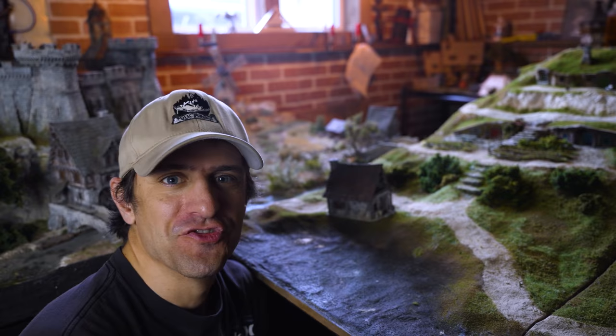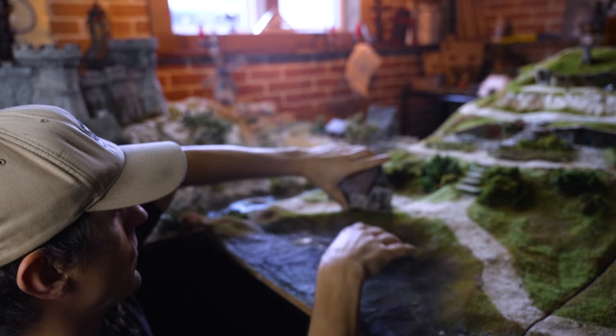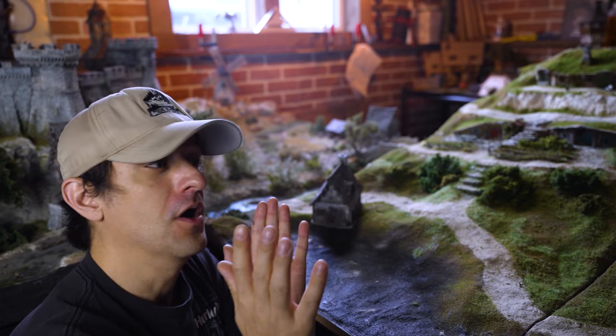My favorite part of the build is doing the water effects, and we've got a lot of Woodland Scenics water effects. We'll get into those in a second here, but we need a water mill here, obviously, for the Shire, for Hobbiton. There's a water mill, and I don't have my own, so on the Kickstarter I plan on doing a water mill as a stretch goal, a full building, a full water mill. So really excited for that.